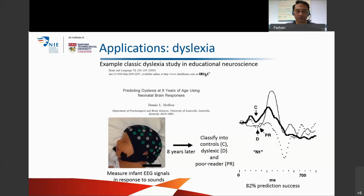So this opens up the possibility of using brain technology as an early tool to identify children at risk for dyslexia before they even learn to read and write words. There are, of course, ethical issues that you have to consider, but this illustrates the power of using neuroscience as an assessment or screening tool.